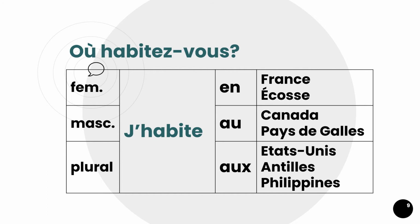Again, when you want to ask where a person lives, you say Où habitez-vous? And when you want to say where you live, you say j'habite, and then you say the name of the country where you live, but using different prepositions every time, depending on the gender of the country and whether the country is plural or not. You say j'habite en for feminine, j'habite au for masculine, j'habite aux for plural, but the X is pronounced if the country has an initial vowel sound. You sound it as if it's an S. J'habite aux États-Unis, j'habite aux Antilles, j'habite aux Philippines. That's how you say it.